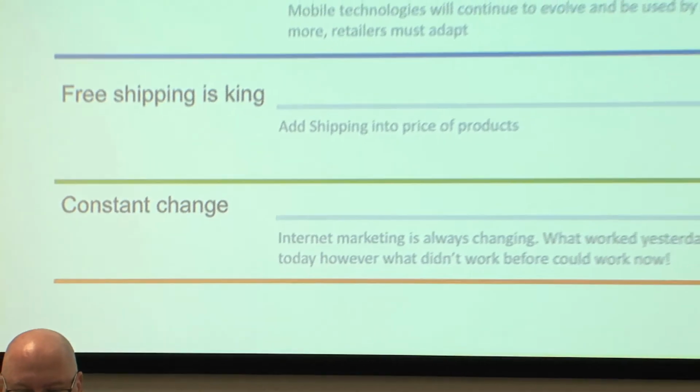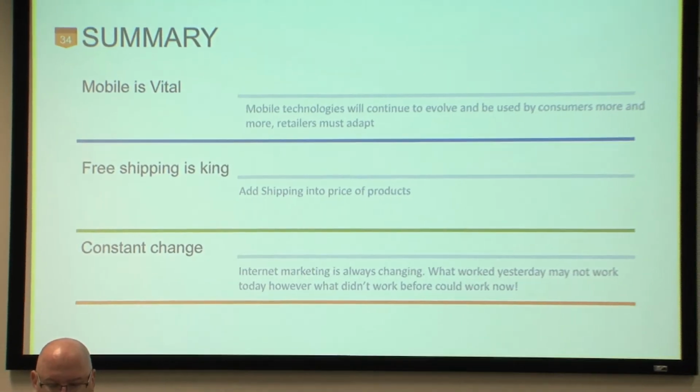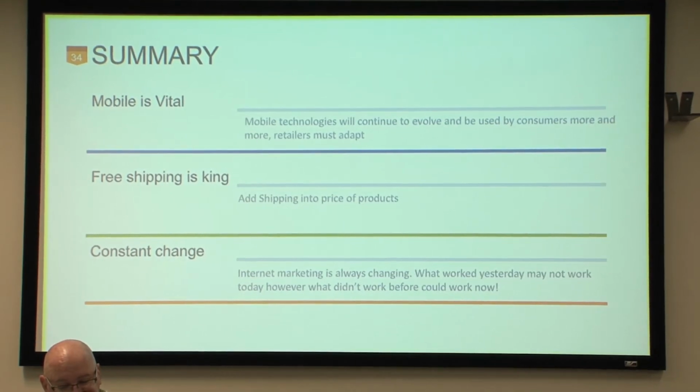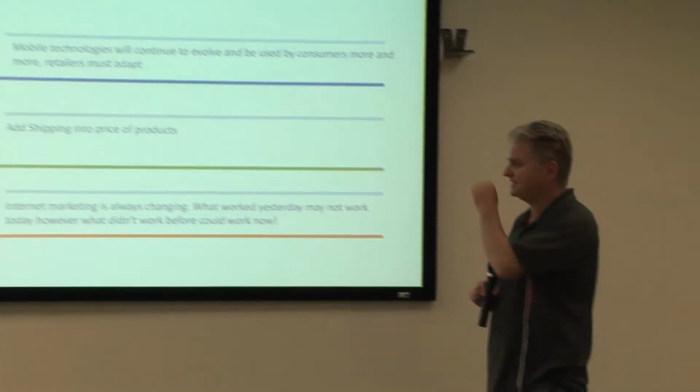So just a summary, to go over what we went over earlier. Mobile is vital, very important to make sure your website is mobile responsive. It's a key thing. The development trend before was to develop your desktop website and then move down depending on the screen size and show different content. Now development has changed. It actually starts with mobile, so you make sure that your message looks good on mobile and then you go the other direction.